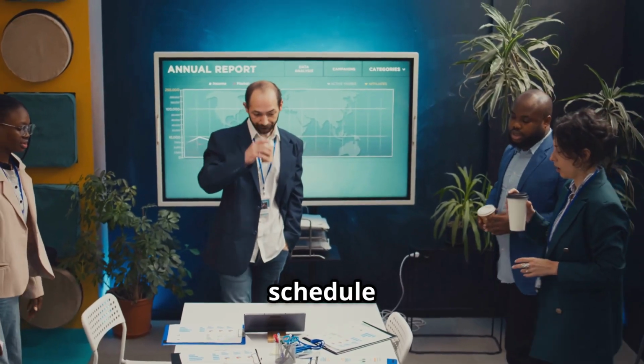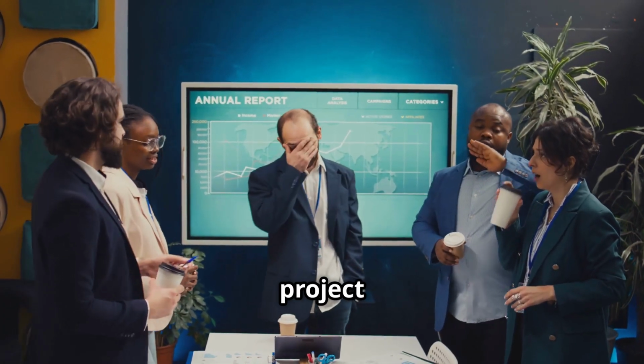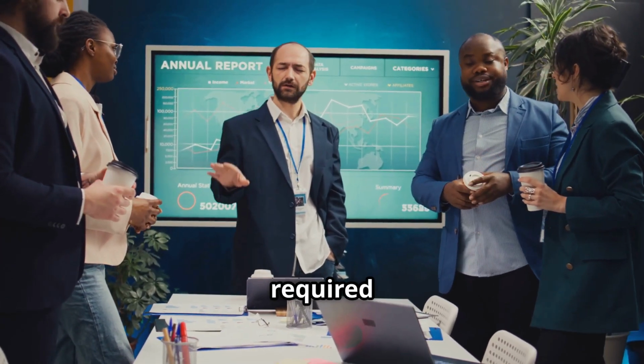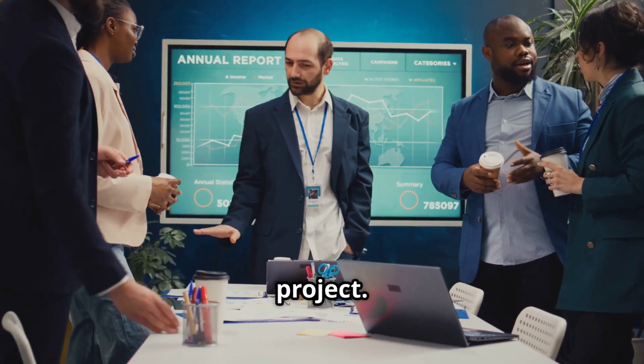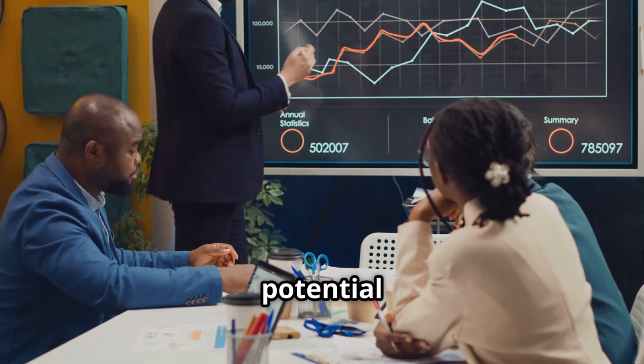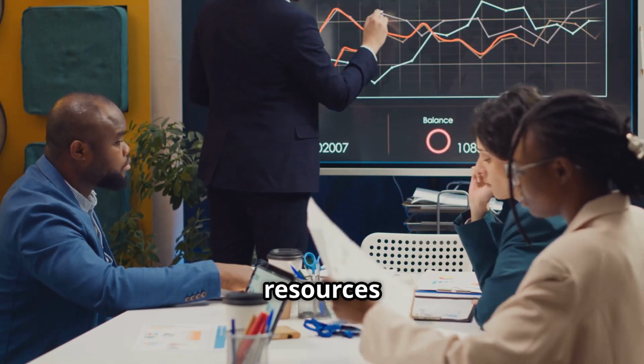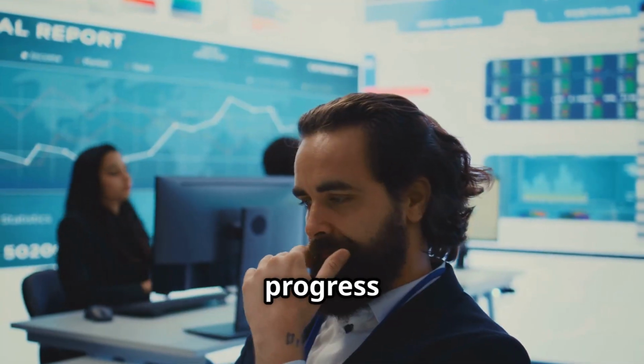Effective project schedule management enables project managers to accurately estimate the time required to complete the project, identify potential bottlenecks and delays early on, allocate resources effectively, and track progress against the plan.